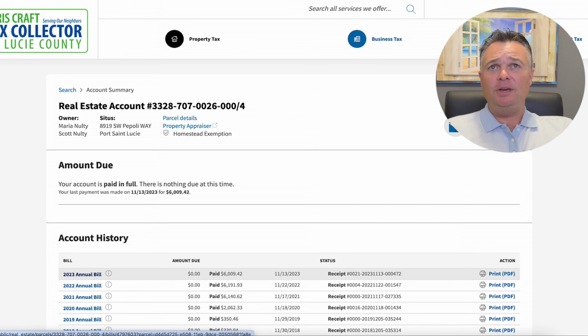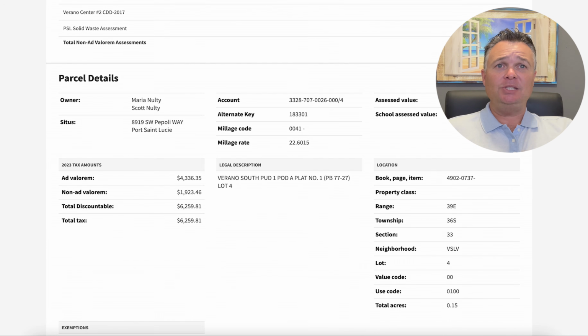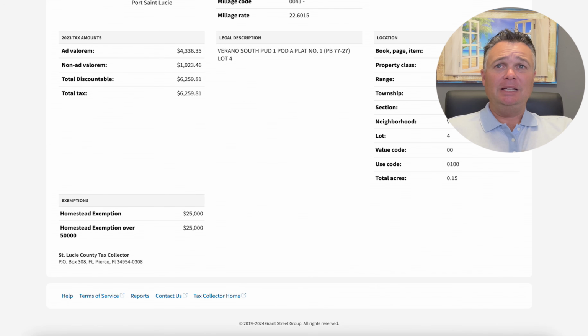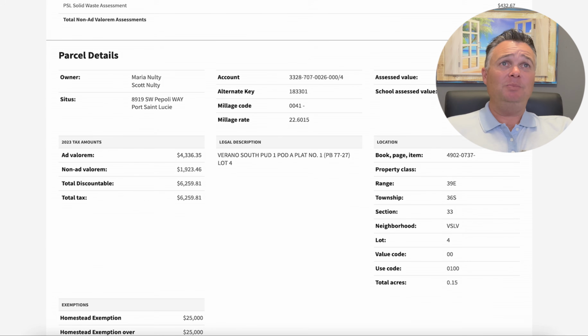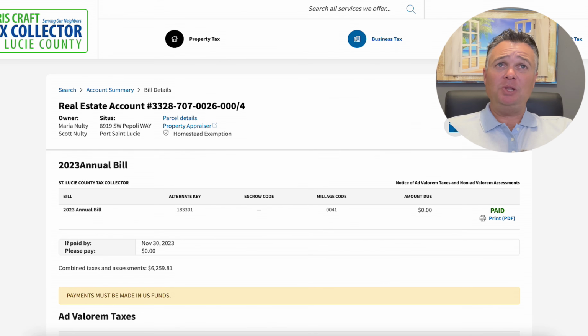I guarantee you they have some extra exemptions on this one, if they're only paying $6,200 a year. No, they're not. That's pretty low. I don't know why that's that low, to be honest with you. So in PJ Verano, they have a CDD fee. This one is showing $1,312 a year. It's actually pretty low in the property taxes.